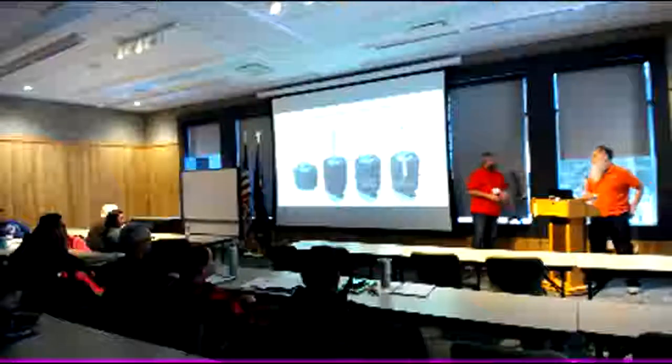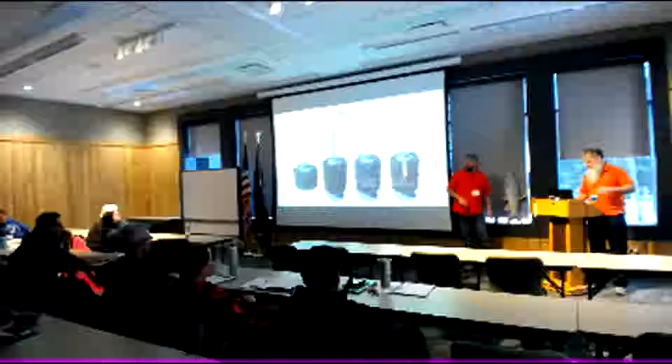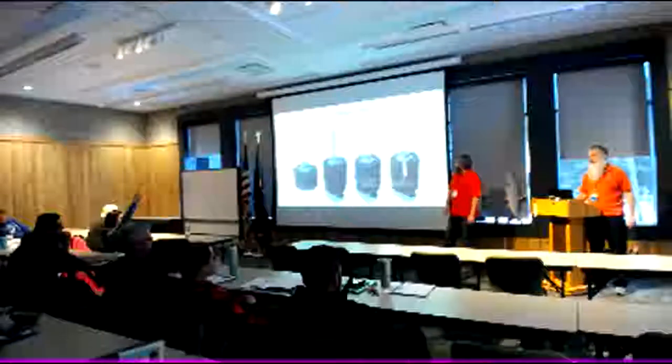So if you want more filtration, you got two, you want four, you can stack one on top of another. You can put the pieces after each one. So if you buy another one, you just pull a few parts off and use it.